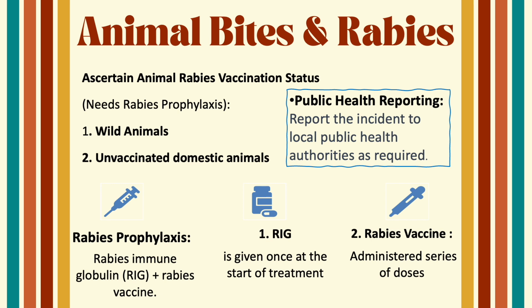The RIG is given once at the start of treatment to provide immediate antibodies, and then the rabies vaccine is administered in a series of doses over a specific period, for example on days 0, 3, 7, and 14. It's important to do documentation and reporting. Document the bite incident, assessment, and rationale for administering or not administering prophylaxis.